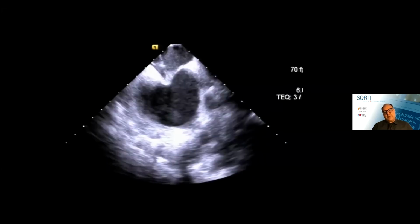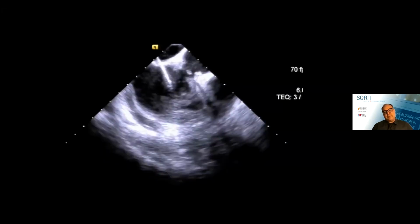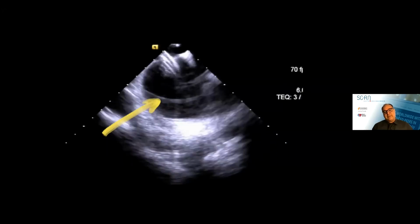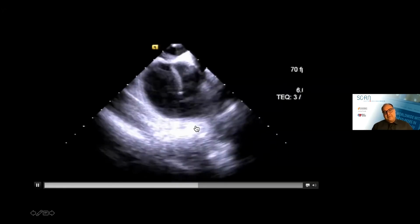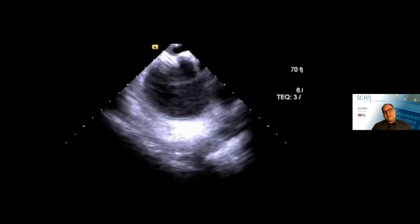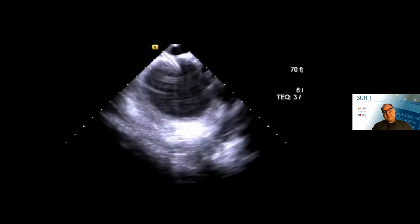Once the wire is in the vein, you push the sheath with the needle out, the dilator is out, so the sheath is completely transseptal in the left atrium. And you have safe distance to the lateral wall. There is no way that it would cause any perforation. This was done over the wire with complete visualization.